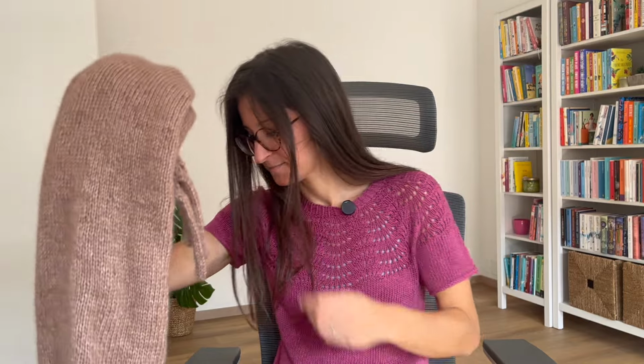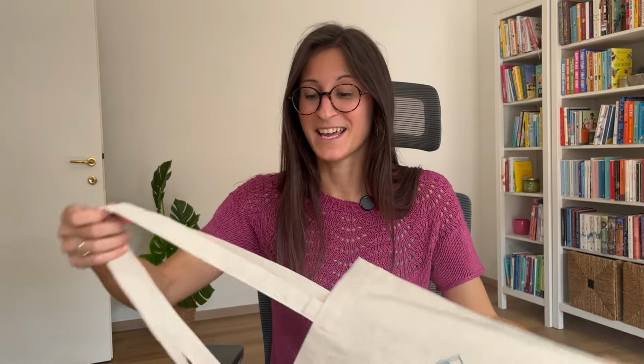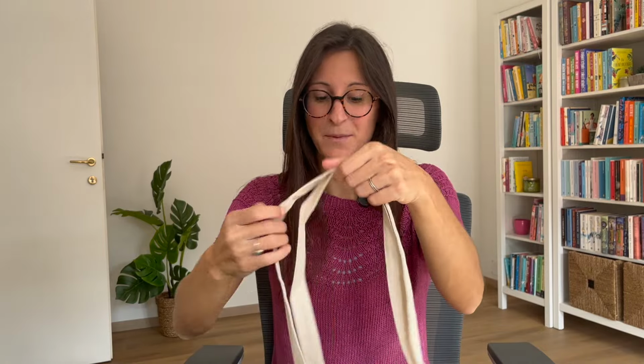So I'm assuming it'll get a little bit even longer than what it is now. Blocking does magic, I guess. And the yarn actually comes from Dublin. I was in Dublin for a work trip 3 weeks ago or so, and on my last day in Dublin, I stopped by.